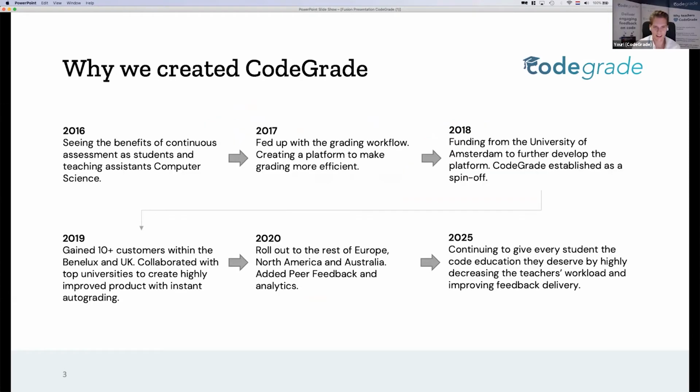Yeah, and basically I'll start off with telling a little bit about how we started, and then after that, Devin will actually give you an introduction about the platform, and we end up with a case study and telling you a little bit more about the possibilities of using CodeGrade.